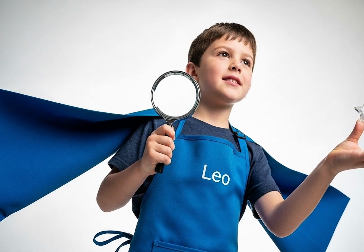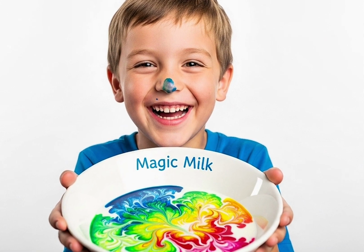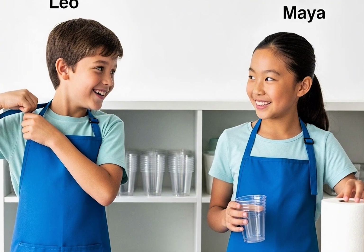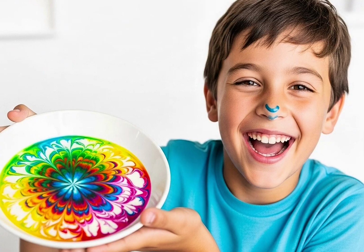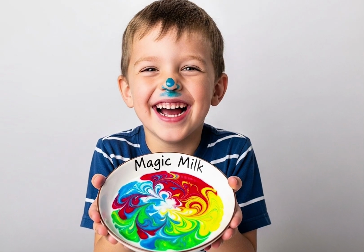Science is all around us, and with a little creativity, you can turn everyday moments into exciting discoveries for your child. Try out these experiments, enjoy the wonder together, and watch curiosity grow into lifelong learning.